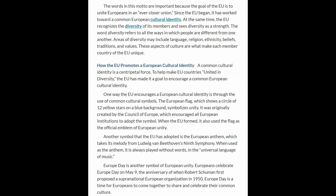The word diversity refers to all the ways in which people are different from one another. Areas of diversity may include language, religion, ethnicity, beliefs, traditions, and values. These aspects of culture are what makes each member country of the European Union unique. A common cultural identity is a centripetal force.